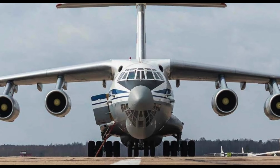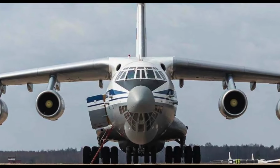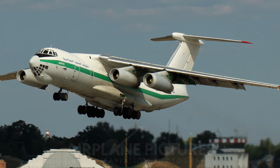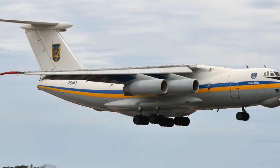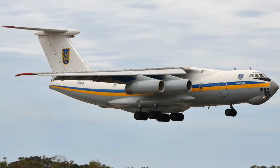The Ilyushin 76 has several variants for different purposes, including transport, tanker, airborne command post, and early warning and control roles. The modernized versions like the Ilyushin 76 MD-90A feature advanced avionics, improved engines, and greater lift capacity.